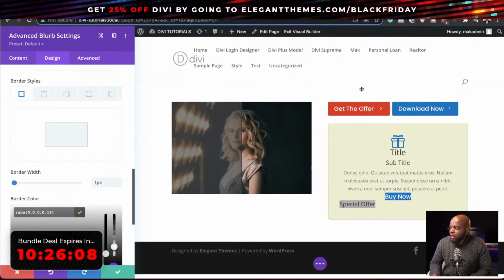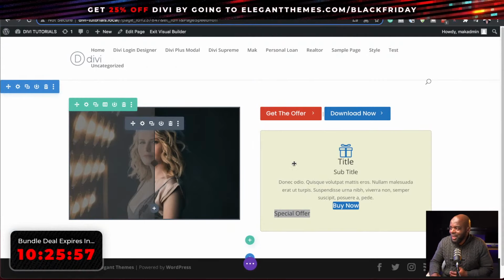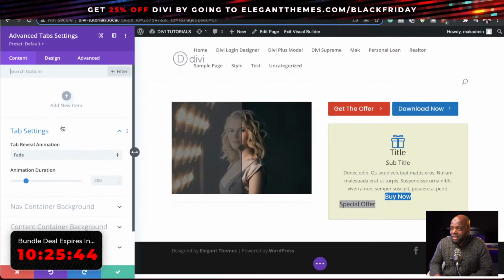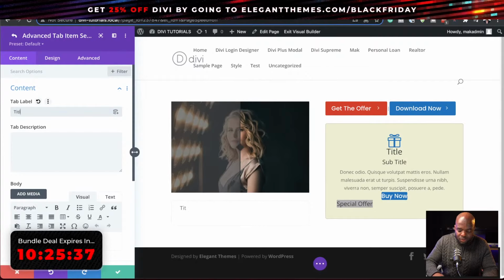I'm really loving these extra modules that we get with this massive bundle. I would definitely play around with this, but of course I don't want to take too much of your time. I just want to show you how much we can go in and play around with all of this. We also have animated headings here. We have advanced tabs. This is really amazing. We can go in here, add new item. So let's say this is title 1.